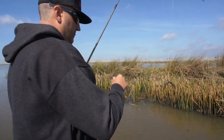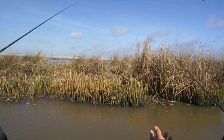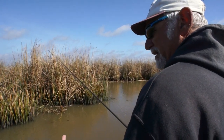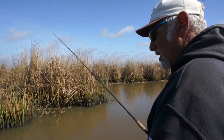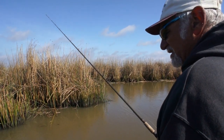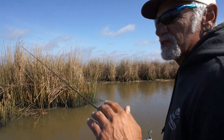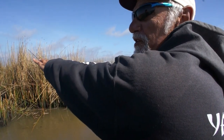Yeah, and the other thing too is that, like you mentioned, these Floridas, this time of year, their metabolism is still real low, they're not moving a whole lot, and it's a lot easier for them to move vertically 10 feet versus going horizontally 200 yards.